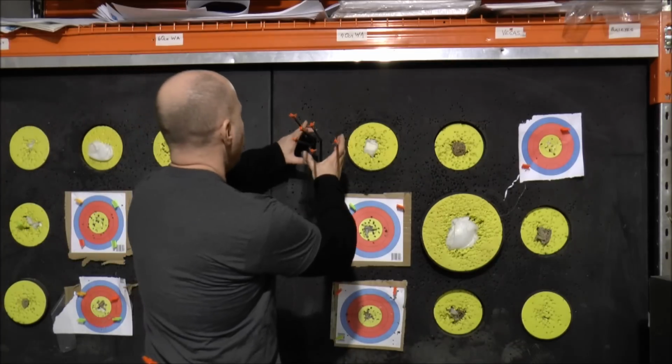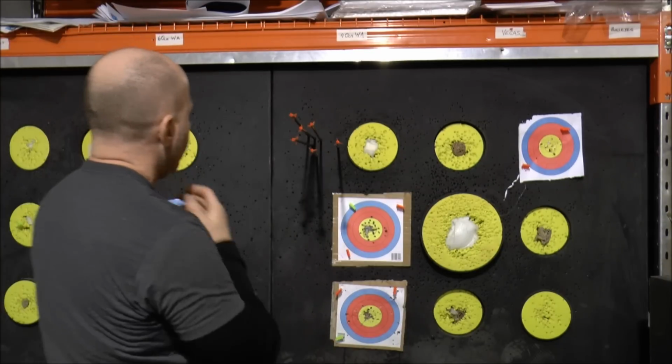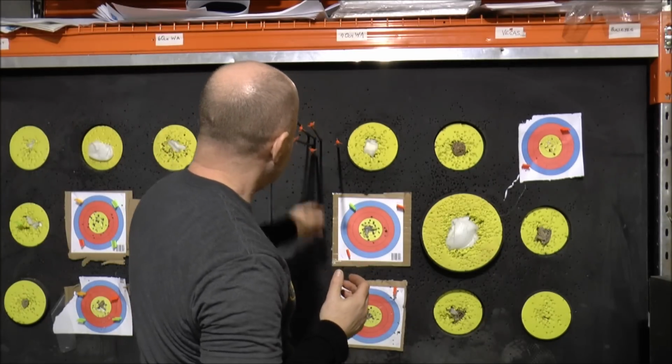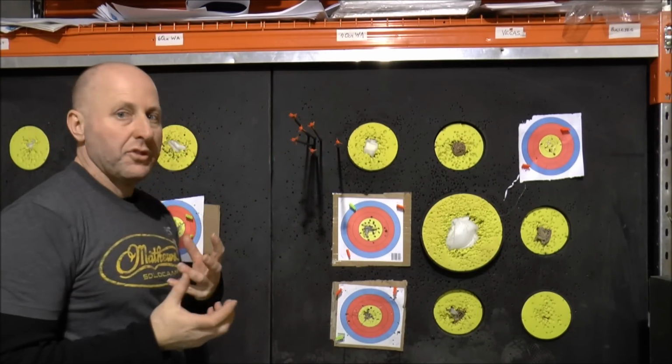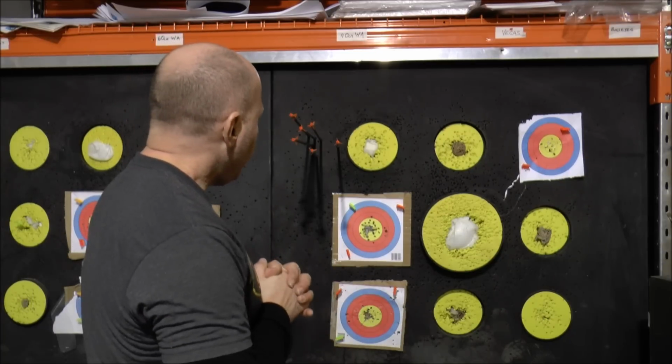Now this is my group here. I'm basically two hands like that at 18 meters. I'm not getting any tight groups there, and in fact the groups I shoot with my recurve would be better. But to me the bow feels really easy to shoot.